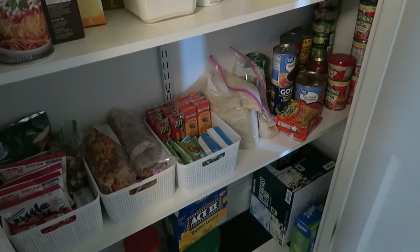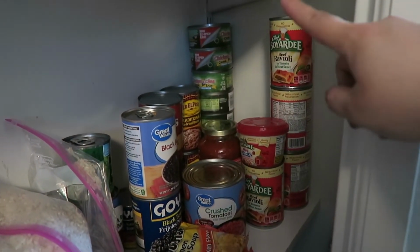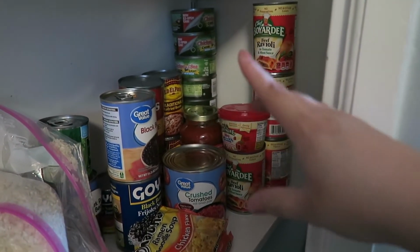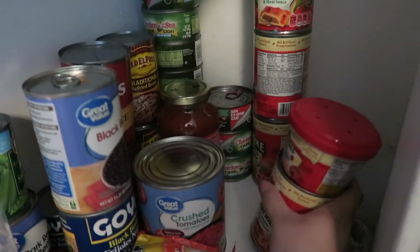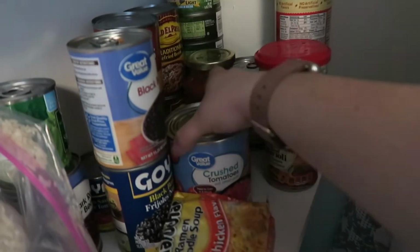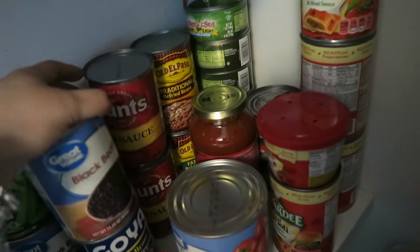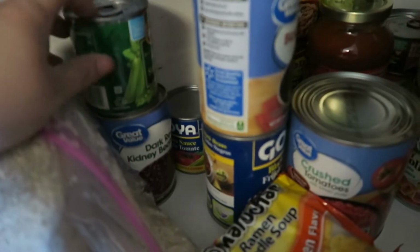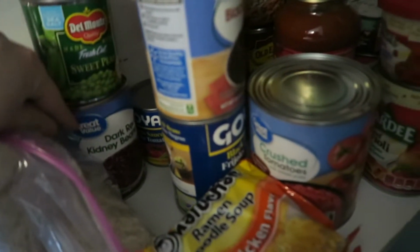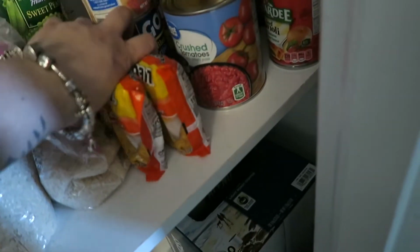On the last shelf, I did use three of the baskets. So starting back there, I have canned things. We have a big giant pile of tuna, a big thing of tuna from Costco, and we still have some we got months and months ago. There's more tuna down there. So we have some Chef Boyardee for emergencies, crushed tomatoes, pasta sauce, refried beans, tomato sauce, black beans, more tomato sauce, some sweet peas and more beans, packets of ramen noodles because they're my favorite snack.